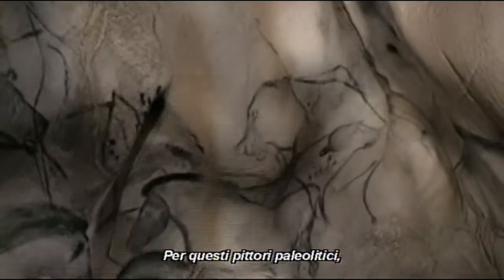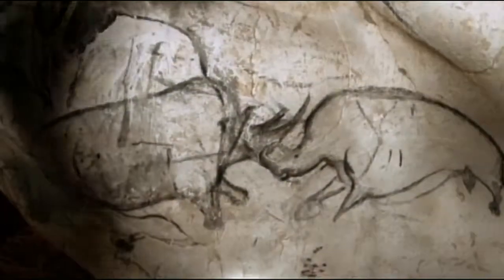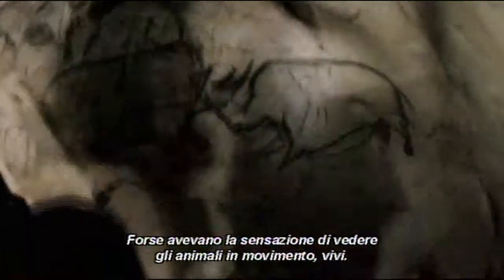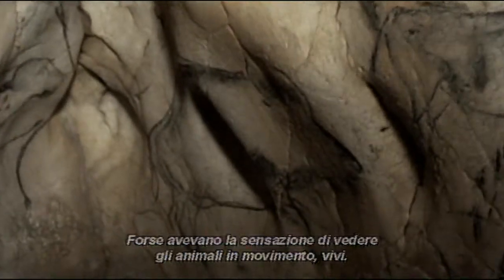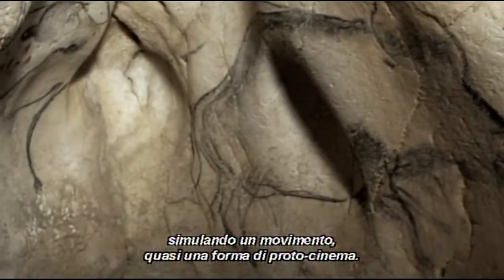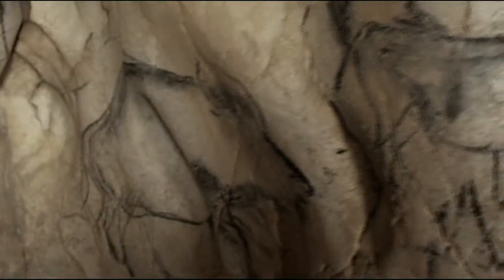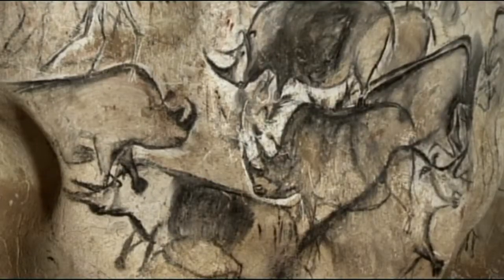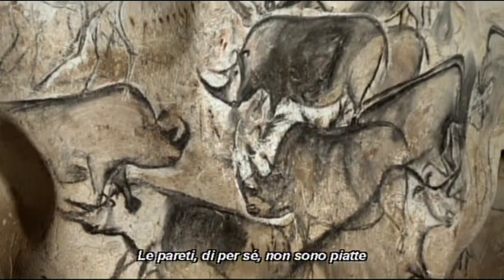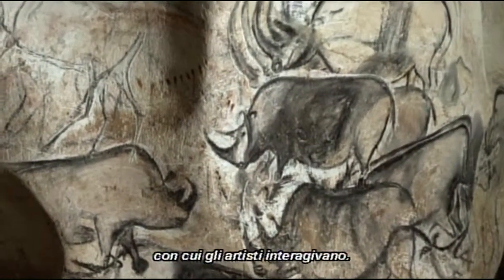For these Paleolithic painters, the play of light and shadows from their torches could possibly have looked something like this. For them, the animals perhaps appeared moving, living. We should note that the artist painted this bison with 8 legs, suggesting movement, almost a form of proto-cinema. The walls themselves are not flat, but have their own 3-dimensional dynamic, their own movement, which was utilized by the artists.